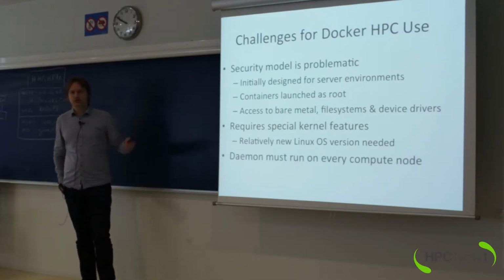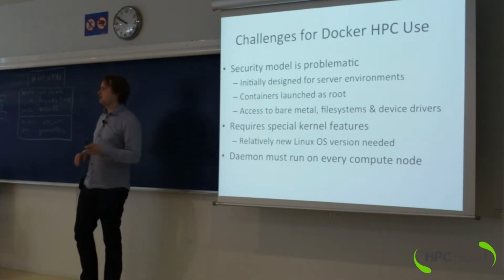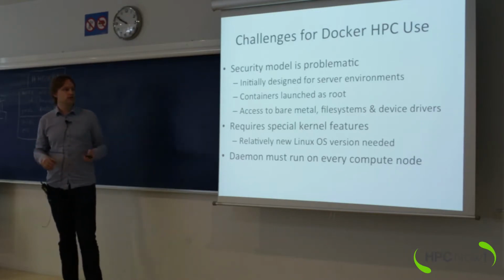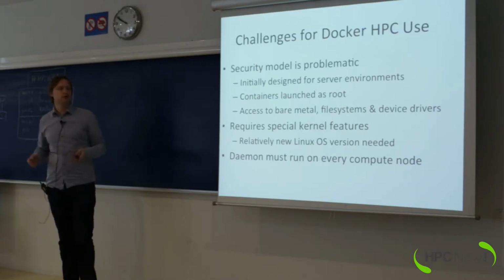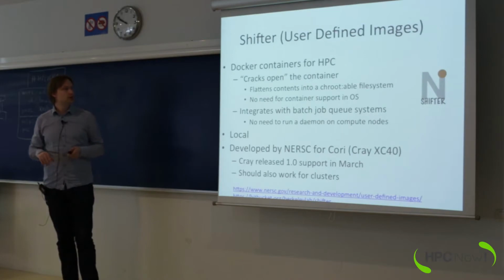And of course, like with Cray, you have this special compute node Linux, which doesn't have a lot of bells and whistles. And also the daemon must run on every compute node, so that adds a bit of overhead. You have a daemon running on all of your compute nodes, especially on a Cray, where they want to just cut all the extra fat off the compute nodes.